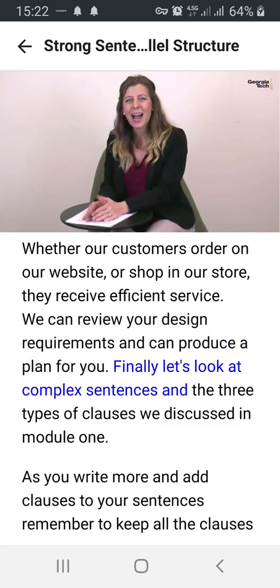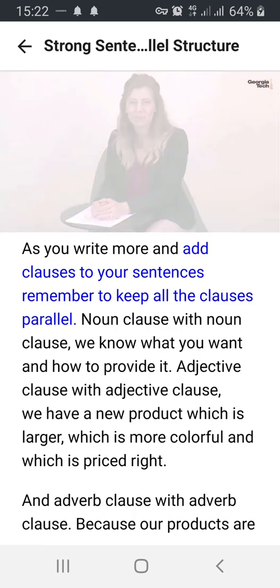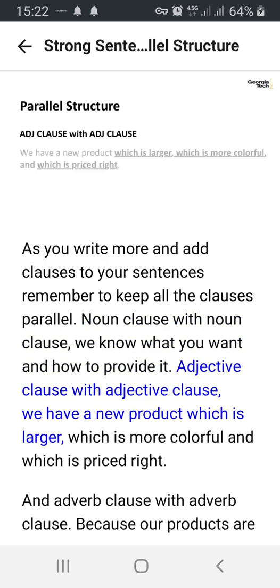Finally, let's look at complex sentences in the 3 types of clauses we discussed in Module 1. As you write more and add clauses to your sentences, remember to keep all the clauses parallel. Noun clause with noun clause. We know what you want and how to provide it. Adjective clause with adjective clause. We have a new product which is larger, which is more colorful, and which is priced right.